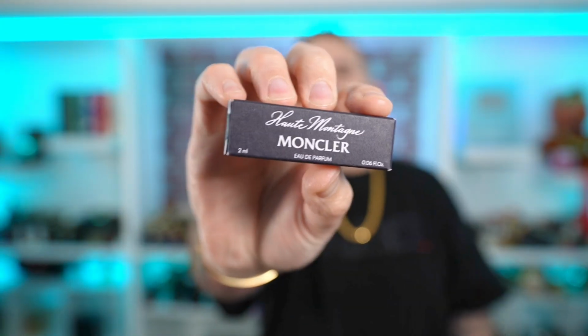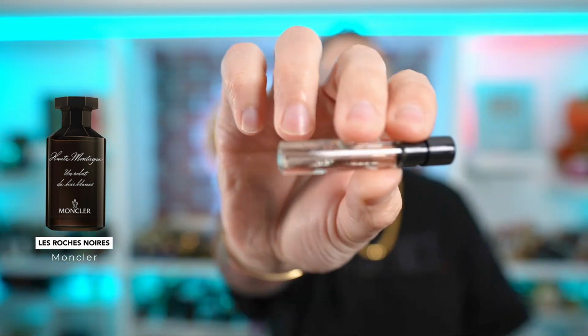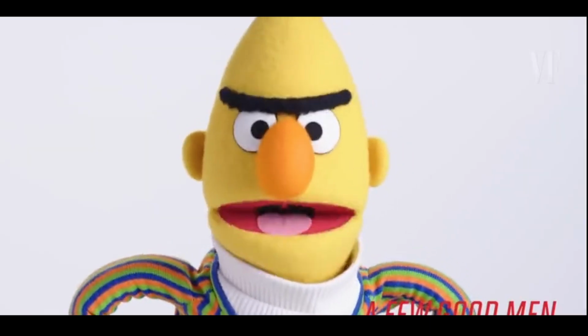All right, so let's start off with Haute Montague. Let's just call it that. I don't know anything about the fragrances. I will look up the notes because I'm very curious about these particular scents, and they are samples, so there's really nothing as far as presentation to show you. We're just gonna get right into the sniffing, right? No need to sugarcoat shit.